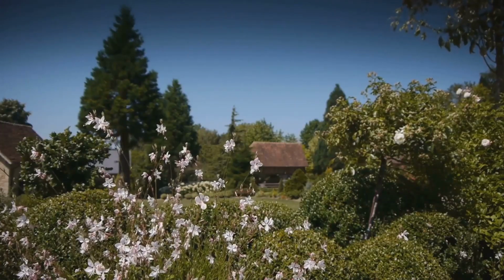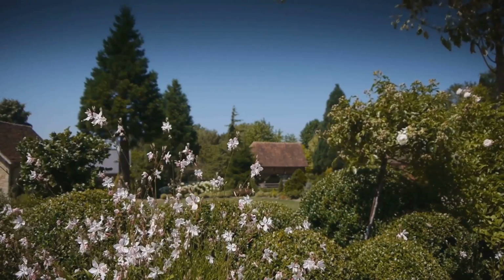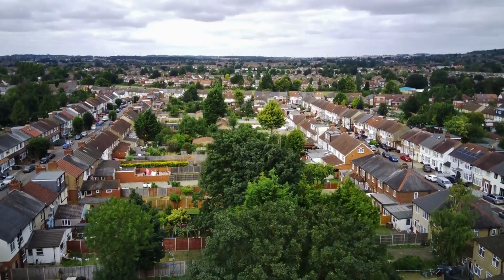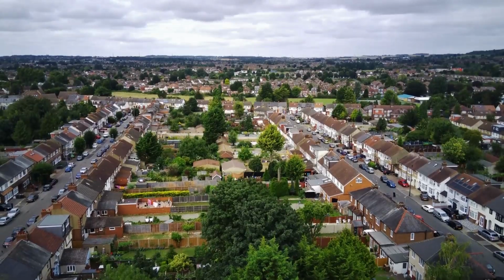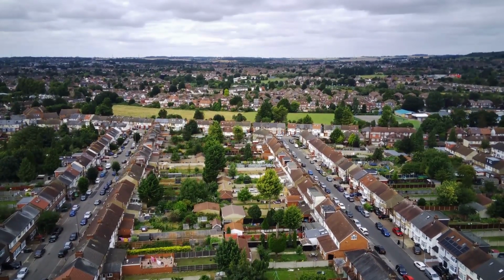Together, we can create a vibrant network of butterfly havens, one garden at a time. Imagine entire neighborhoods, communities, and cities connected by patches of wildflowers and fluttering wings. Your garden is the first step. Let's make a difference for butterflies and for ourselves, starting today.